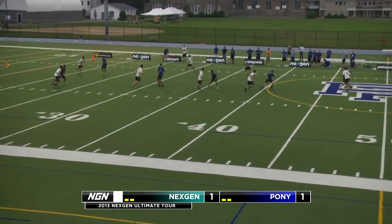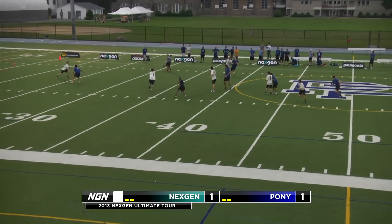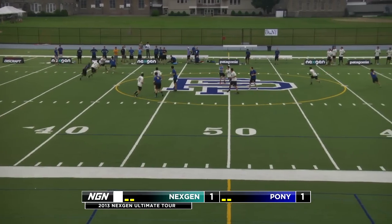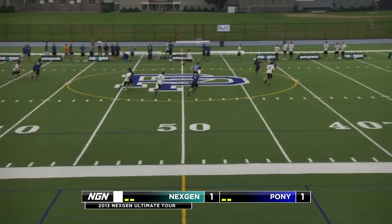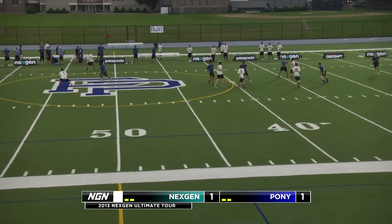Kocher in the backfield. Finds Morrissey. Looking to swing. Montague. Montague fakes the deep cut to Jannon. Throws and goes, now swinging to Driscoll. Tight man-to-man from Pony. Finds Montague open deep. Looks like forced middle.